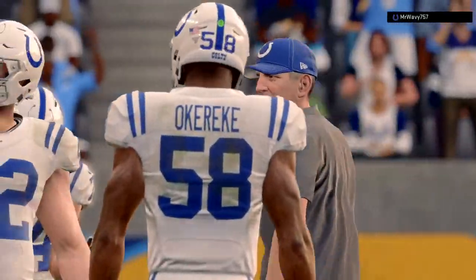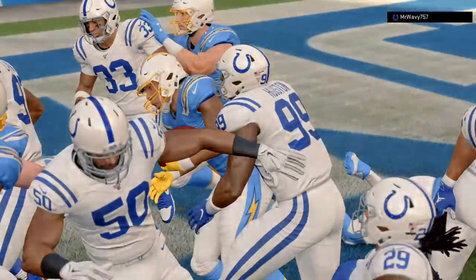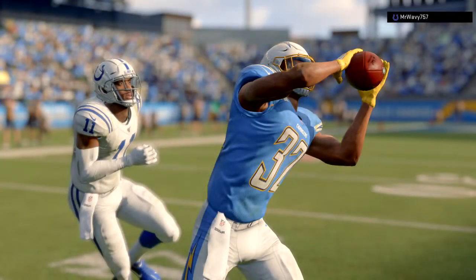They said their goal was to win 7 games. They've done that pretty early in the year. I think it's time for them to elevate that number and really make a big push to finish this season strong.